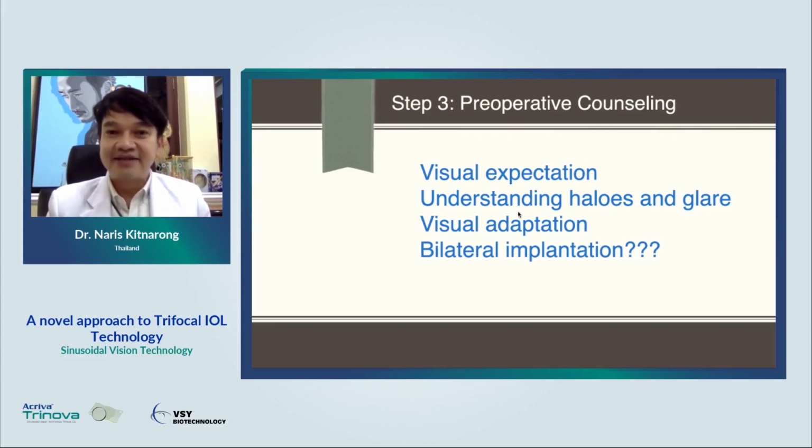In the past, it is recommended to put the multifocal lens bilaterally within 1 month after the first operation. But in my experience, I think that we can put the second lens in maybe a different kind, even with the monofocal lens, or they can wait as much as they want.